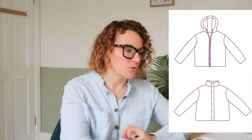Again, this is actually quite a simple make. So if I show you the line drawing, you can see there are 2 different variations, almost like a hooded jumper that you can either make as a jumper or you can make it so that it's like a proper jacket, zip up the front, 3-piece hood. The other variation has got a kind of funnel neck, which I think is also fab.